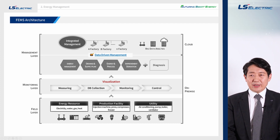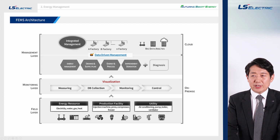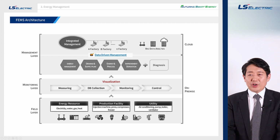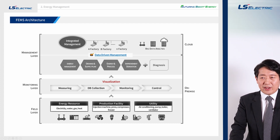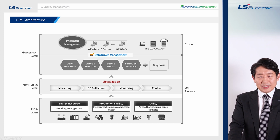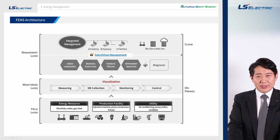The field layer is a stage in which equipment data is acquired by adding IoT functions to all equipment required for the energy resources, production facilities, and utilities. The monitoring layer is the stage to measure, monitor, and control this IoT data. Through various analysis and diagnosis services, data-driven management was realized and expanded to cloud, enabling integrated management of multiple factories.